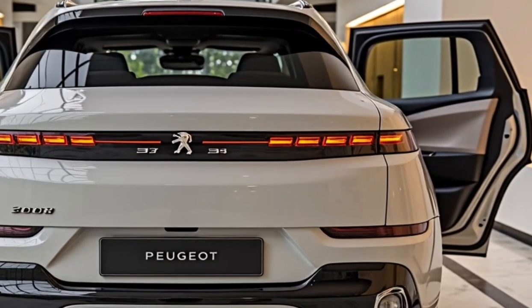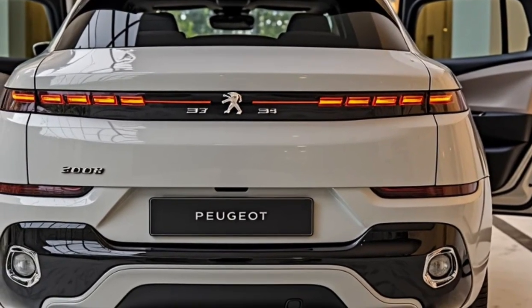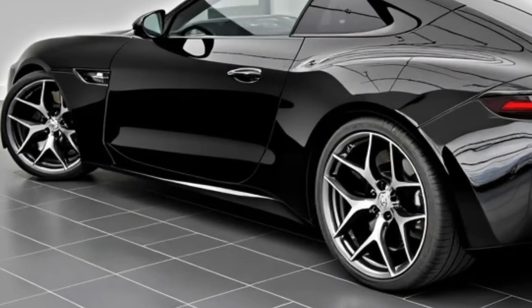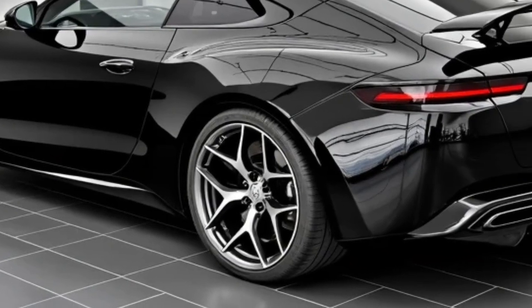For those who still aren't quite ready to go fully electric, Peugeot will offer a plug-in hybrid version of the 3008, combining a gasoline engine with an electric motor and a usable electric-only range for short commutes. That makes it a flexible option for buyers in regions where charging infrastructure is still catching up.